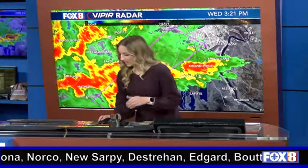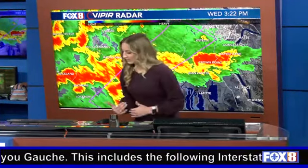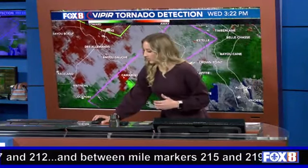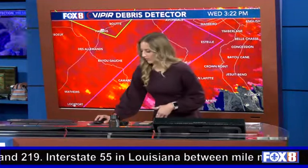So this is making its way up towards the northeast. Parts of the West Bank are included in this tornado warning. Now Bayou Gauche not included. This is just to the south of you. John Lafitte not included. This is just to your north. Anywhere in between there, though, we are seeing this rotation. It's matching up very well with our debris detection. So this is indicating that there might be a tornado on the ground in this area.